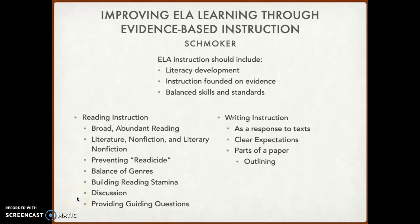We need to incorporate discussion with every book, with every nonfiction piece, with every article. Therefore, we're building critical thinking skills. And we need to provide guiding questions that are to be answered throughout the reading to give reading a purpose. His focus on writing instruction is that writing is always a response to texts, that there should always be clear expectations and rubrics, and that we always introduce the parts of a paper and we outline and provide the appropriate scaffolding for our students.